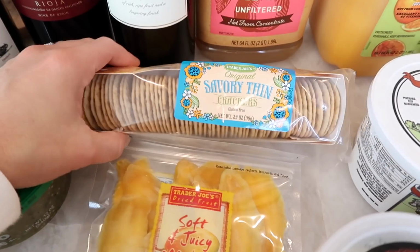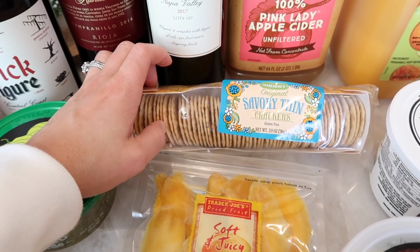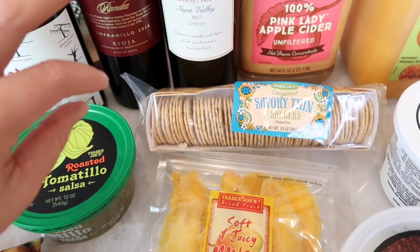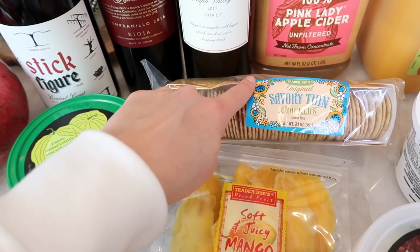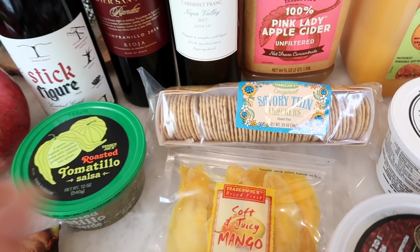I also got some savory thin crackers. These are gluten-free, they're rice crackers, and they're one of my absolute favorites. I love the organic 6-pack of crackers now that they have. I already have one in my pantry, so I didn't need to buy another one, but I didn't have these, and I just thought, you know, I need these. These are good. They're my go-to, and they're great, so I got those.